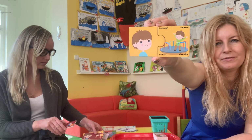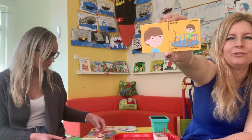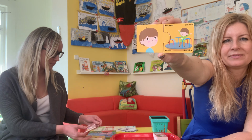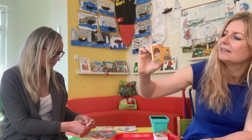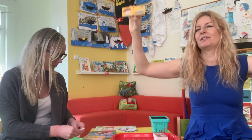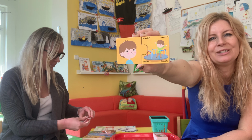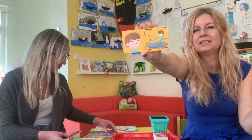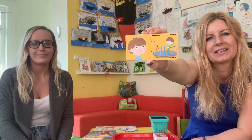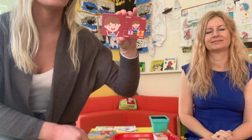I can start. So do you know how is the boy feeling when you look at him? This boy is outside on some toy and he's playing in the park, and because he's happy and entertained and very enjoying himself, it's called he's amused. Amused, because he's like, wow, this wonderful toy. And it means he's amused. Amused. Very good.